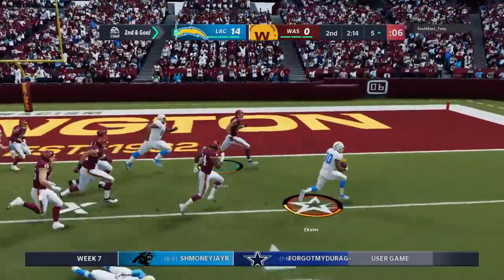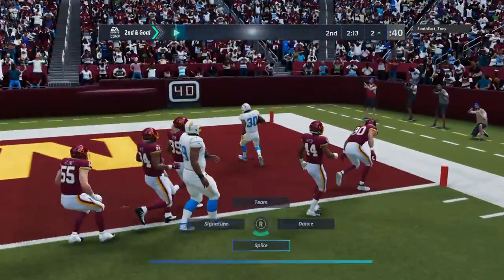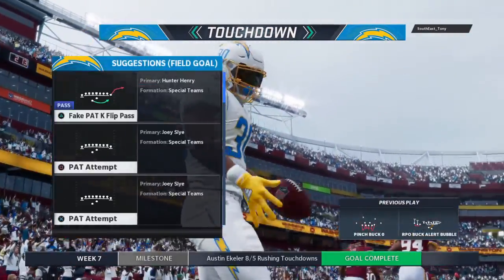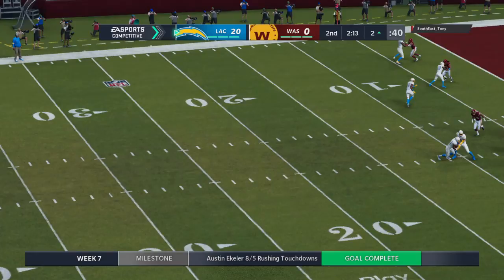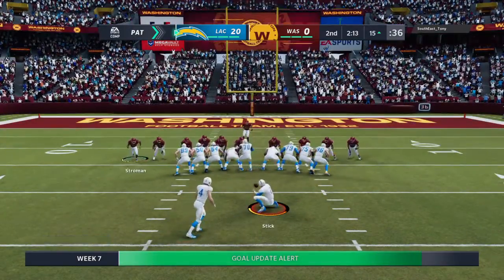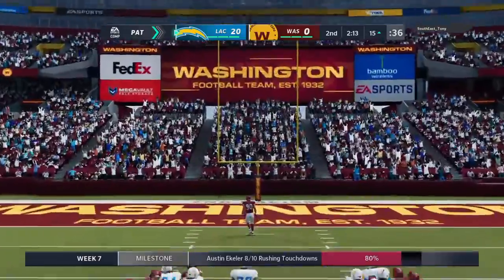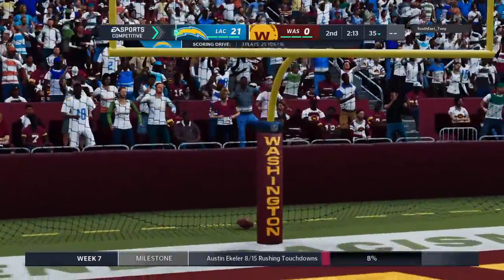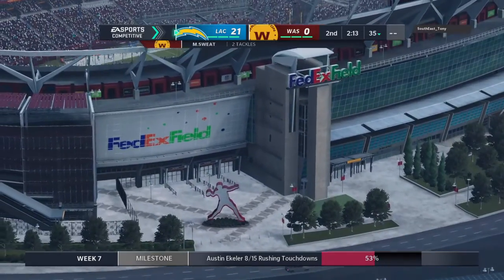They'll run out of the gun with Eckler. And he will get in across the chalk for a Chargers touchdown. Austin Eckler, his 10th touchdown of the season, second of the game. And the Chargers are going to add on to their lead. So simple math here in the first half. They've had 3 drives offensively, and they have scored every time, and they've got the lead.